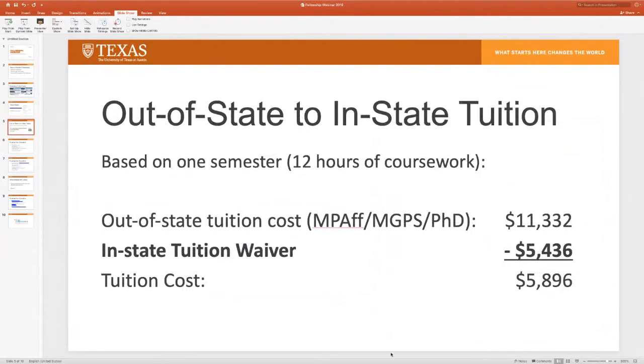Some of our admissions awards include what are called out-of-state tuition waivers. So if a student is not a resident of the state of Texas, they are charged non-resident tuition. If you receive an academically competitive scholarship, which all of our admissions fellowships are, you may be eligible to receive a waiver to in-state tuition.